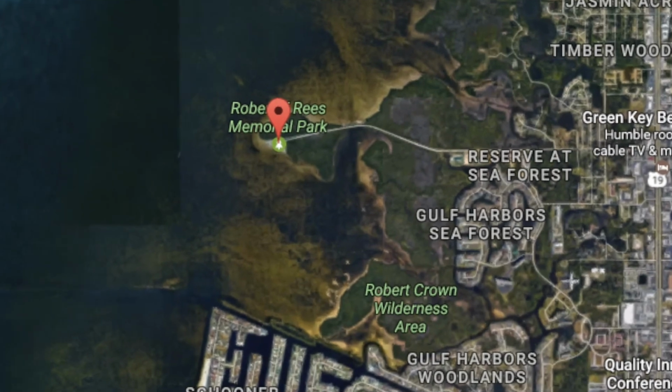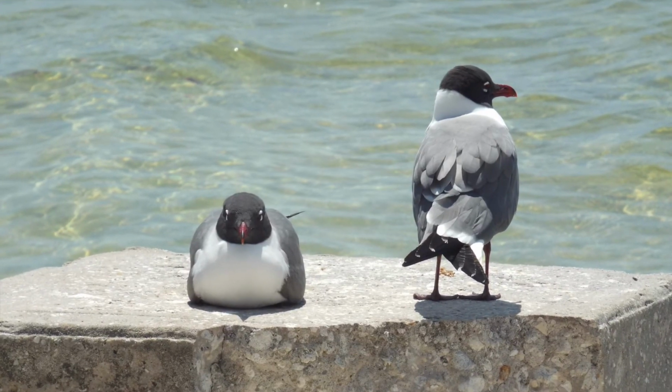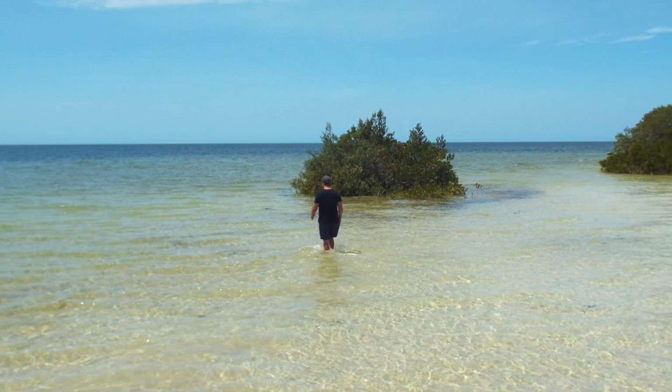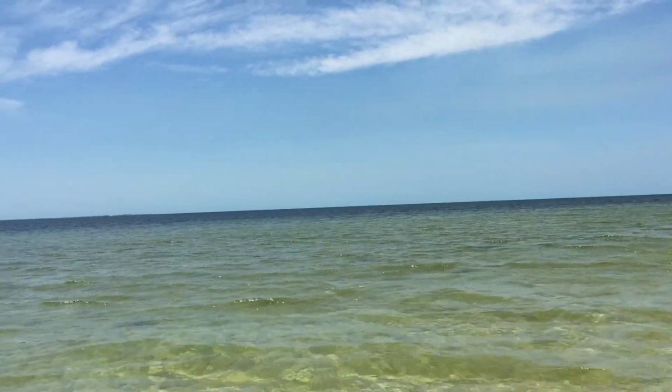Next door was the Robert Crown Wilderness Area, and we were hopeful that we would get to go here as well, but it turns out that you can't really access it, and it's just a wilderness area, but it doesn't have trails or parking or anything like that, so we stayed here for a little bit, and we just walked out like we did the time before.